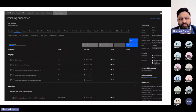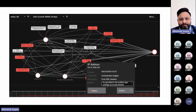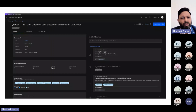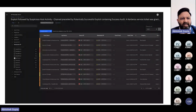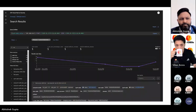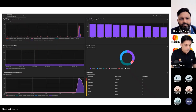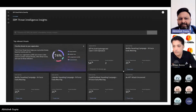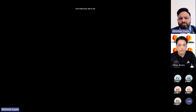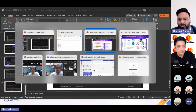Phishing suspected dashboards. IP address communication, we can create the flow-based workflow also in the SOC solution. UBA offense, exploited by suspicious host activities. Threat intelligence insiders. Ransomware detection we have done over here in this dashboard. So these are some dashboards which I have showcased to you.